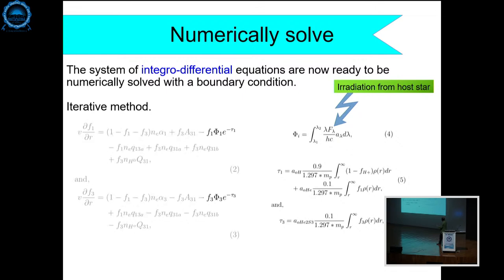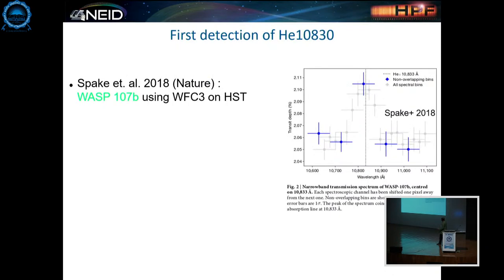So we did all the different calculations based on certain assumptions of the radiation, etc., and we started observing. Meanwhile, we are of course not the only people doing this. Spake et al. in the same year reported, because they already had the data from Hubble, that WASP-107b, this was the first target, showed an excess absorption at the 10830 line, as people predicted for these objects.